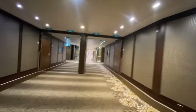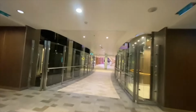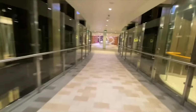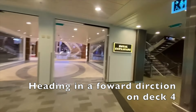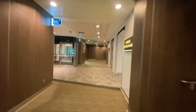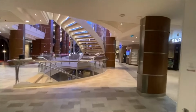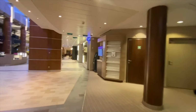Now we're going to continue on in a forward direction on deck 4 to see what we find next. Deck 4 midship is where you'll find guest services. This is where you can come if you have any questions or any issues you need to have addressed.